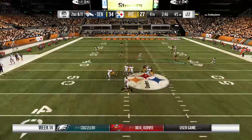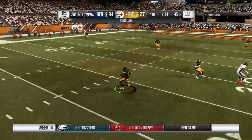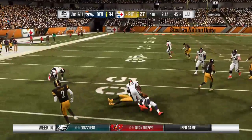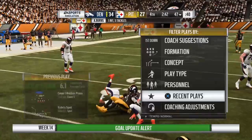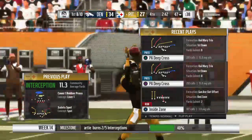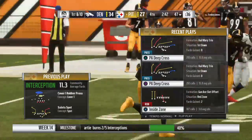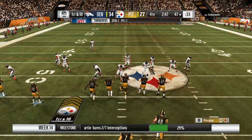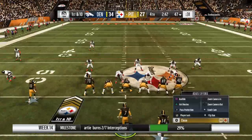Now a shotgun snap as they'll look to throw. And look at this. They get the turnover they needed. It's intercepted. Picked off around the 37. And the return stops just a few yards shy of midfield. They'll spot the ball at the 47-yard line. So good field position for the Steelers as they come up 1st and 10.